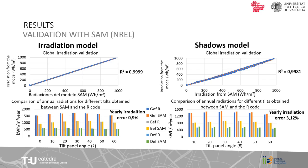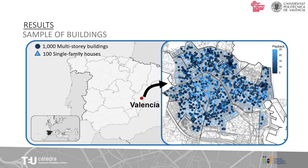The resulting deviation from the yearly global radiation, taking into account shadows, is between 0.9% and 3% for different combinations of tilt and azimuth angles. The urban area of the city of Valencia has been the scenario to apply the techno-economic model. Currently, the public administration is interested in the deployment of PV facilities in the city, so these kinds of studies can provide a preliminary idea about where to focus the investments wisely.